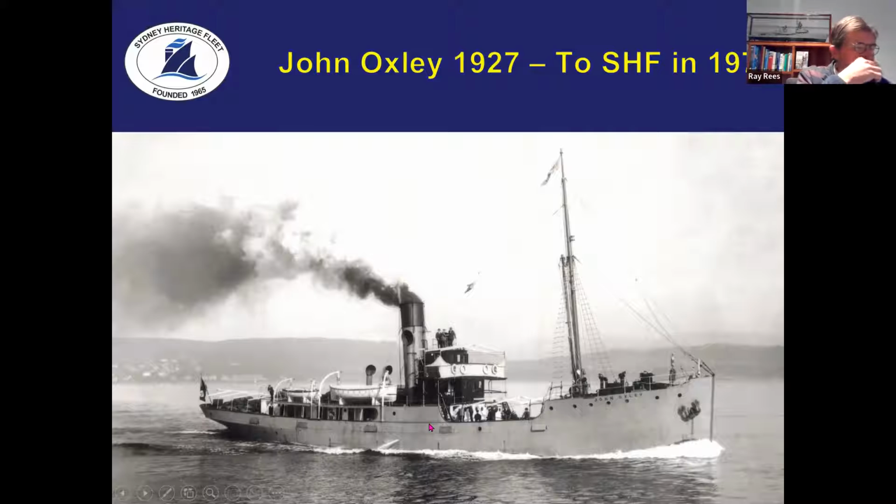Now, she was pretty typical of a coastal steamship of its time. Many similar ships plied the Australian coast, and you know, with a raised forecastle, a well-decked steam machinery, navigation and midships bridge, wheelhouse. She was again, just typical of a ship of her time.